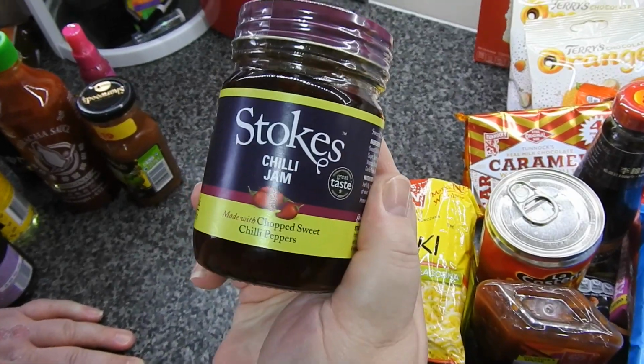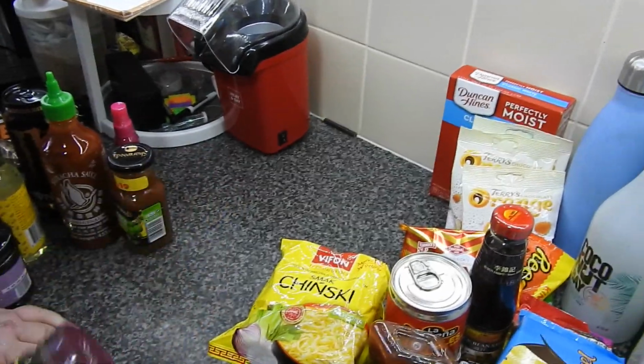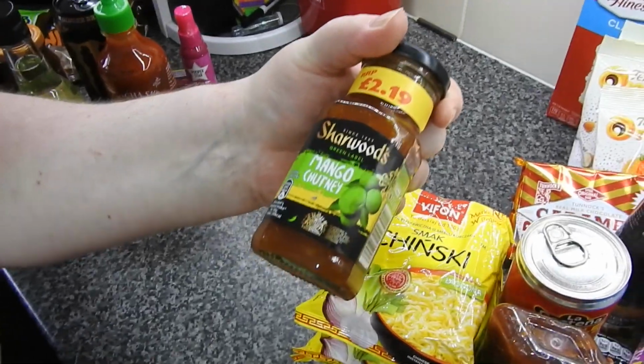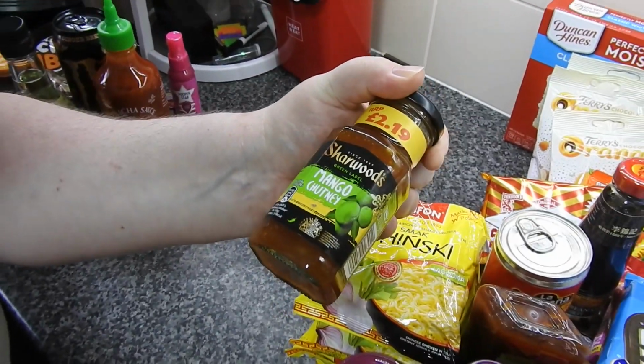So Stokes again, this is chili jam. We've had some gusto recipes with chili jam in, haven't we? It's quite nice. I came across one the other day that had mango chutney, so I got some of that so I could try that recipe.